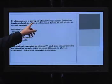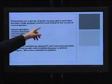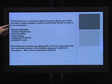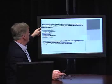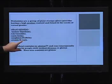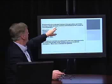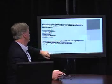Prolamines are a group of plant storage glycoproteins having a high proline content and found in the seeds of cereal grains. Now, when you say gluten-free, what we're really talking about is gliadin in wheat. We're really talking about hordein in barley, secalin in rye, zein in corn, kafirin in sorghum, and avenin in oats. Collectively, they are called prolamines, for their proline content.